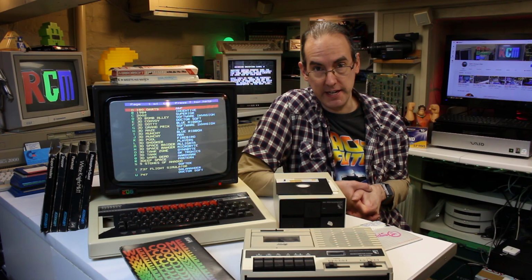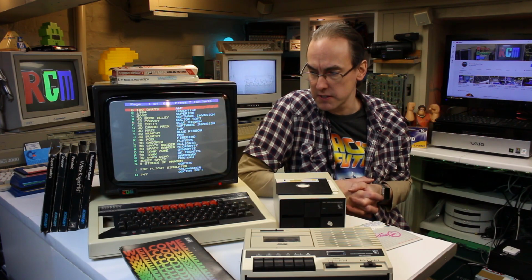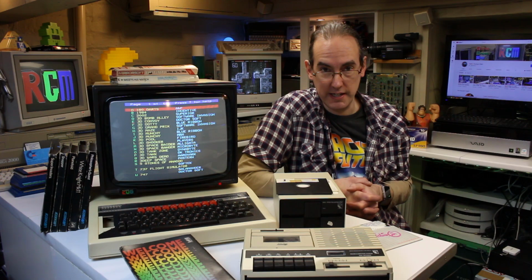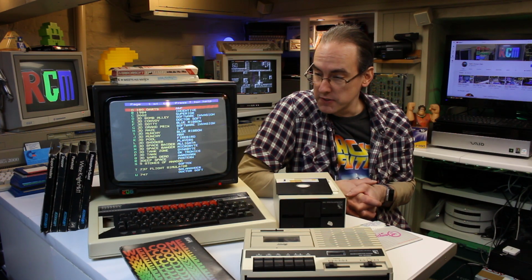You do see them on eBay occasionally, but they're usually around the £150 mark, 100 to £150. And I also thought about space, where to put it. That kind of put me off because I'm getting quite a few things in here now. But I bought one recently.